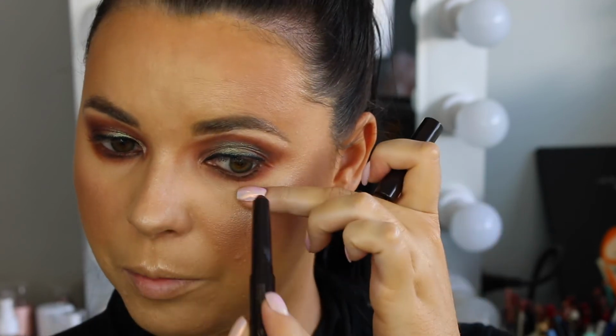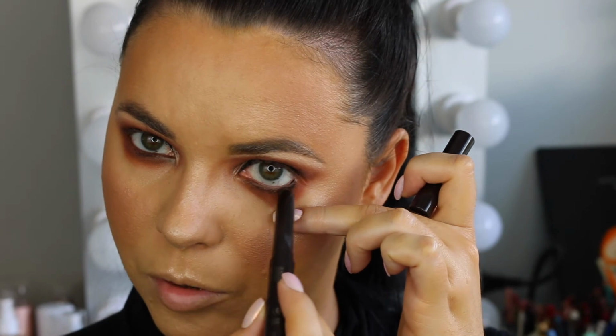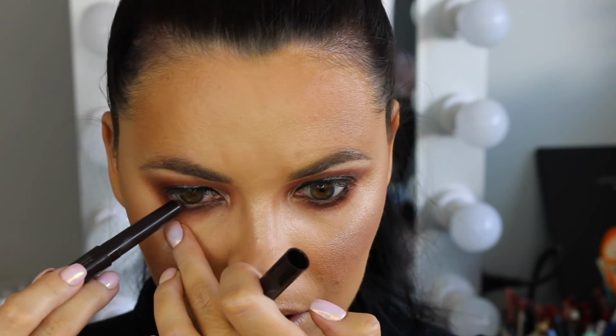And I'm just going to use this Laura Mercier Caviar Stick Eye Crayon in the shade Cocoa, which is a beautiful dark shimmer brown. I'm just going to apply this right in the waterline, just to give that more dramatic look. I'm going to use the Too Faced Damn Girl Mascara on my top and bottom lashes.